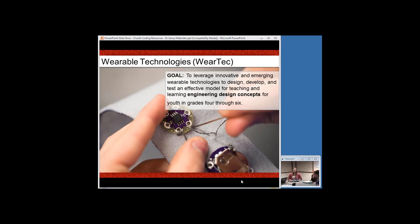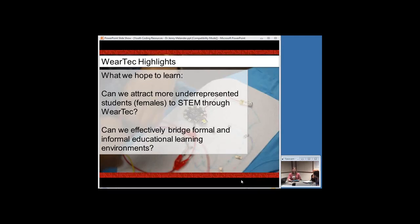And so we're developing these 60 hours of curriculum that can be used with 4th through 6th graders, bridging in-school and after-school time. And so this is where maybe the libraries can get involved if there's an in-school educator that you could partner with. That's really what we're looking for, those combined teacher pairs.